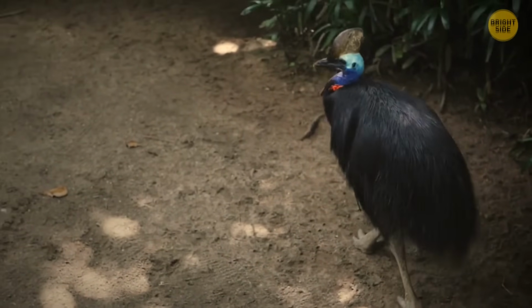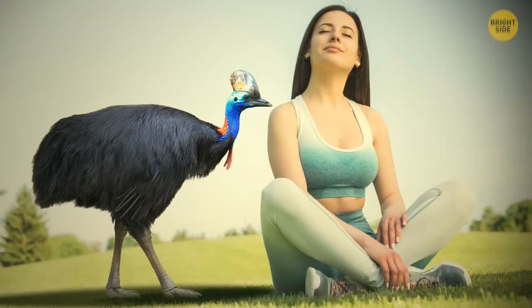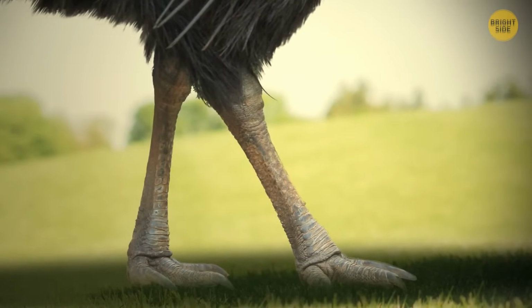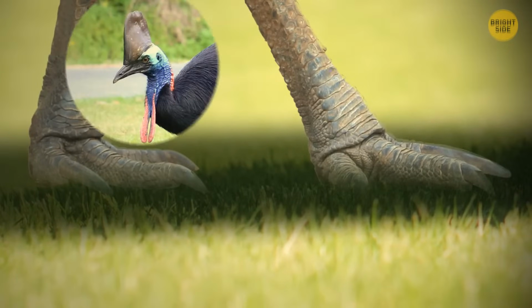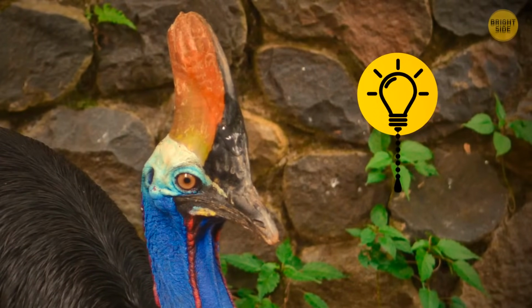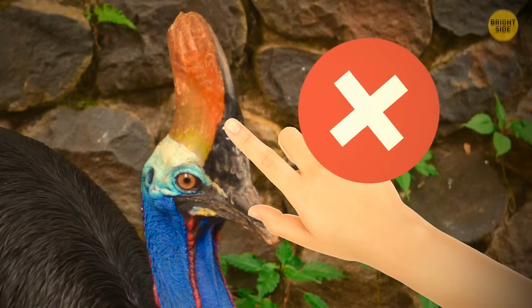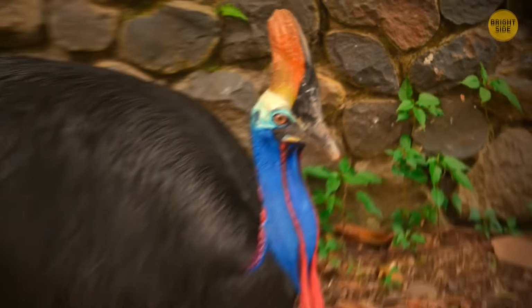Cassowaries are the most dangerous birds on the planet. One of these can weigh as much as an adult person, and it has long, powerful legs and sharp claws. They can chase after you at 30 miles per hour. Luckily enough, they try to avoid fights. But if you don't want to be the target of their karate moves, keep a safe distance and don't provoke them. Got that? Good.